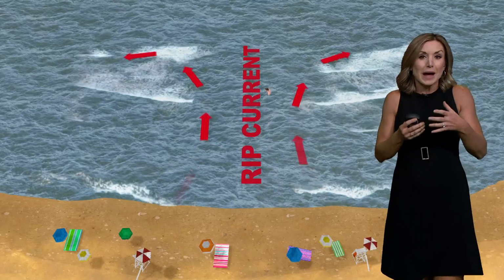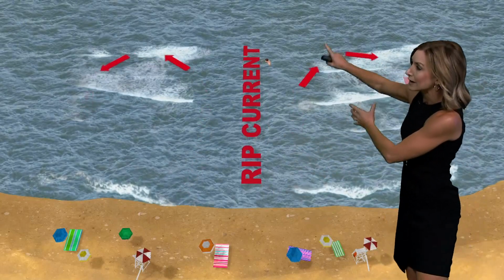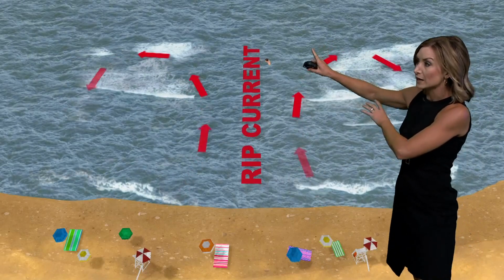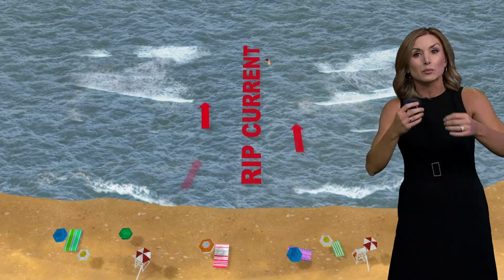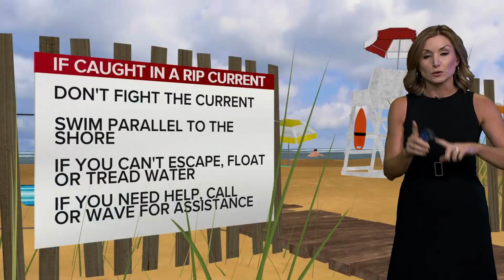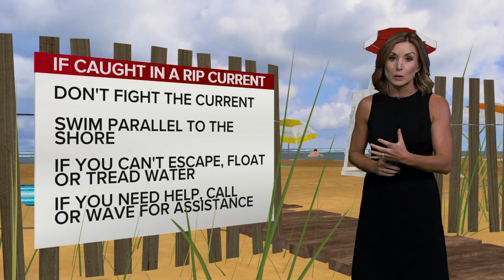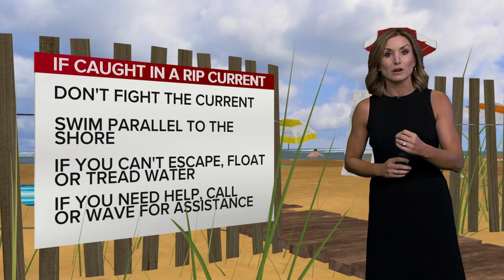So a reminder of what rip currents are. They're this really powerful narrow line of water being pulled away from the shoreline and out into the ocean. They oftentimes can be detected because you'll see the break in the waves, but it's that break in the waves that you want to head for if you do find yourself caught in a rip current. Even the strongest swimmer can easily be swept out to sea if you do find yourself in a rip current.